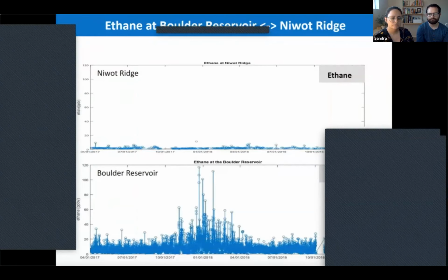This is one of these oil and gas tracers, ethane. These graphs are on the same scale, and they show ethane at Niwot Ridge and ethane from the Boulder Reservoir. You can see very nicely how at the Boulder Reservoir it goes up and down, up and down, all year round. This is a year and a half of data, and levels there are much, much higher overall than in the air that's moving into the region.